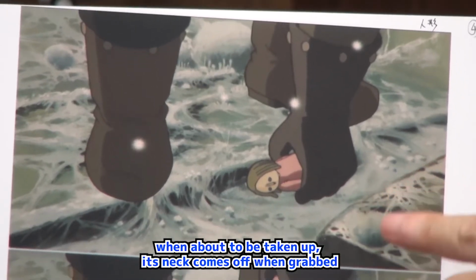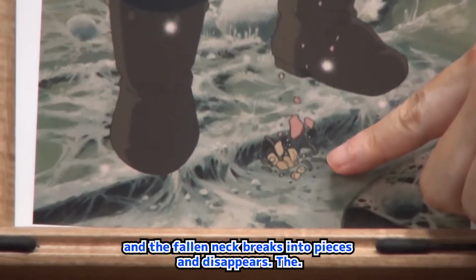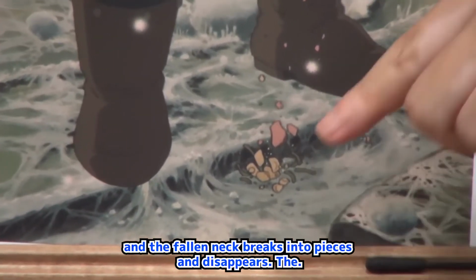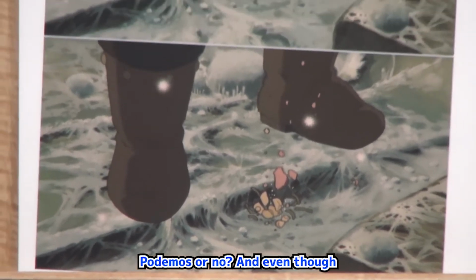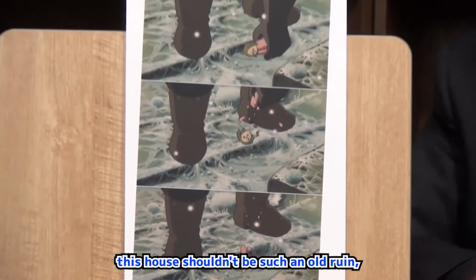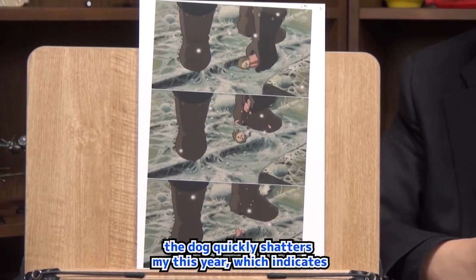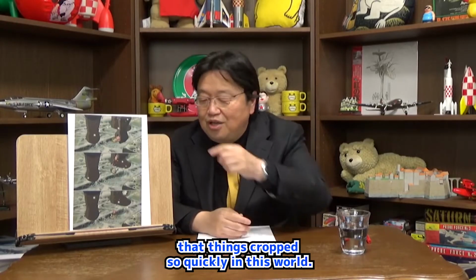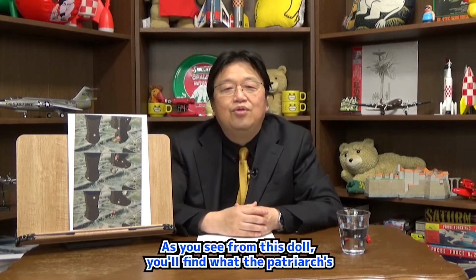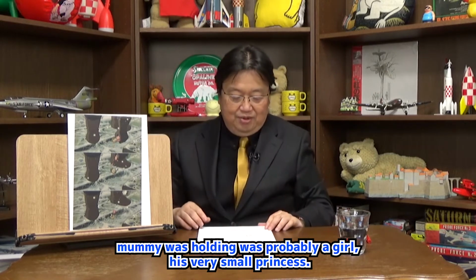I see that doll of a child. When about to be taken up, its neck comes off when grabbed, and the fallen neck breaks into pieces and disappears. And even though this house shouldn't be such an old ruin, the doll quickly shatters, which indicates that things corrupt so quickly in this world. As you see from this doll, you'll find what the patriarch's mummy was holding was probably a girl, his very small princess.